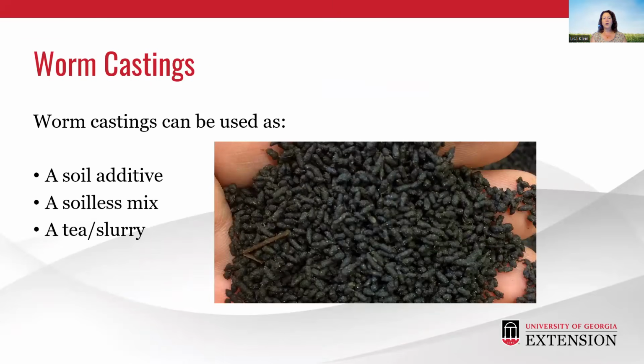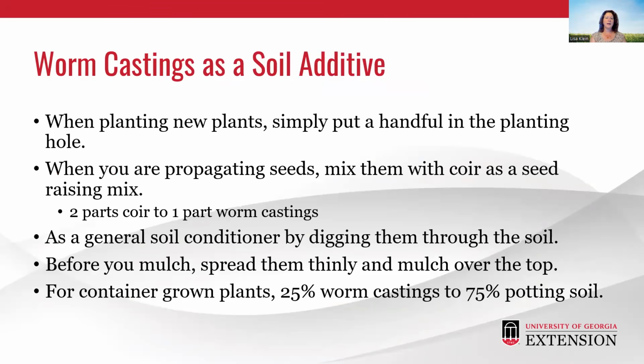So this is what worm castings look like. A little bit like mouse turds. But it's a good soil additive. You can use it by itself as a soilless mix in a container garden, or you can make that worm tea that I was talking about. Basically you're just going to soak these. Again, I'll have a recipe in a bit, or you can buy it on Amazon.